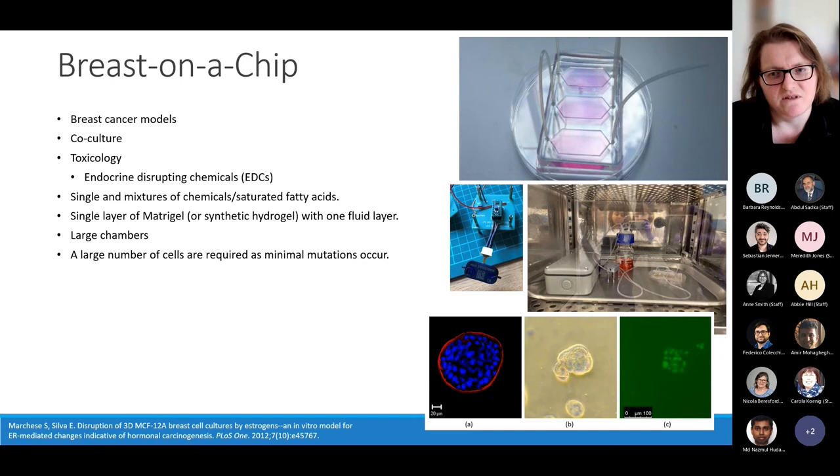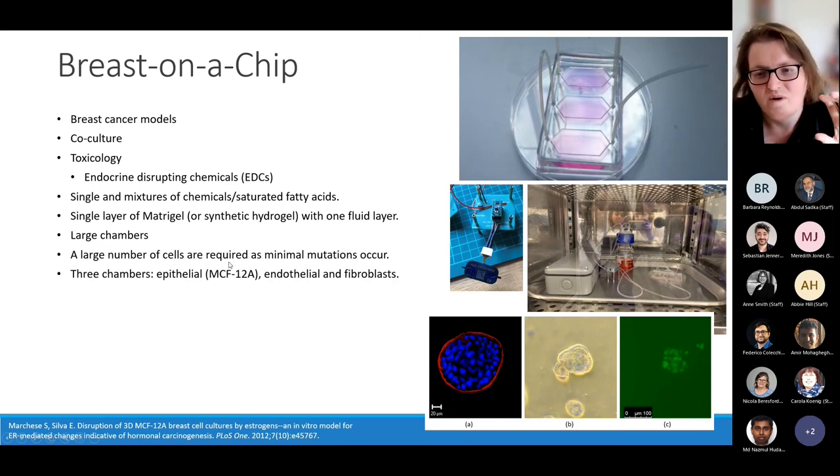And we have large chambers because we use this specific cell line, MCF12A, which is a normal cell line. It doesn't have any mutations in it. It's not cancerous in any way. And we need that large number of cells because we're trying to actually mutate the cells ourselves using these endocrine disrupting chemicals, and we might not get a large number of mutations occurring. So we therefore need a large number of cells within there forming acini to see whether or not we do actually get any types of mutations.